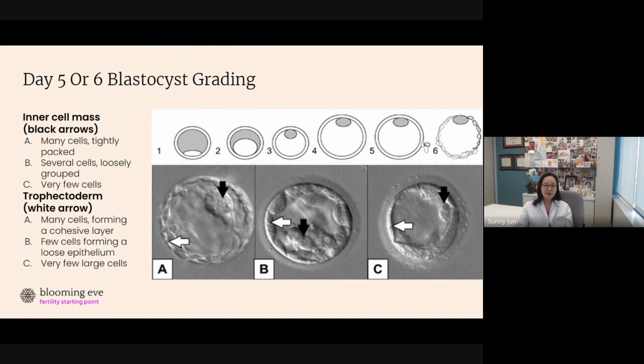So when you get the embryo report or from a patient and you see those two letters like ABs or BBs or AAs, that's what it's representing. And then the first number, you might see a 4AA or a 3AA. Again, that's the maturity of the blastocyst. And then most importantly, it will say day 5, day 6, or day 7. Next slide.